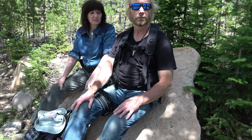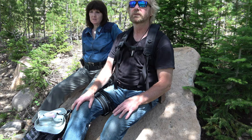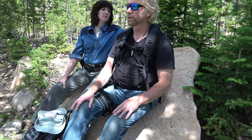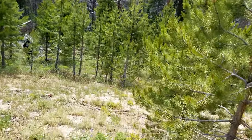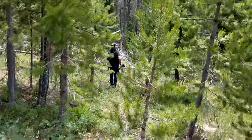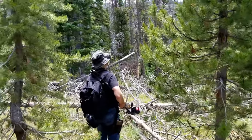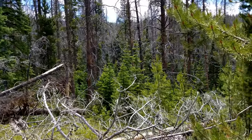So we're going to rest here a minute, then I think we're going to just head back to the pickup and mosey on down the Forest Service Road till we come to some other spot, maybe. See what happens. Sweaty. There you are. Let me check it out. A couple of them. Unless the tree that they came off of has already fallen over.